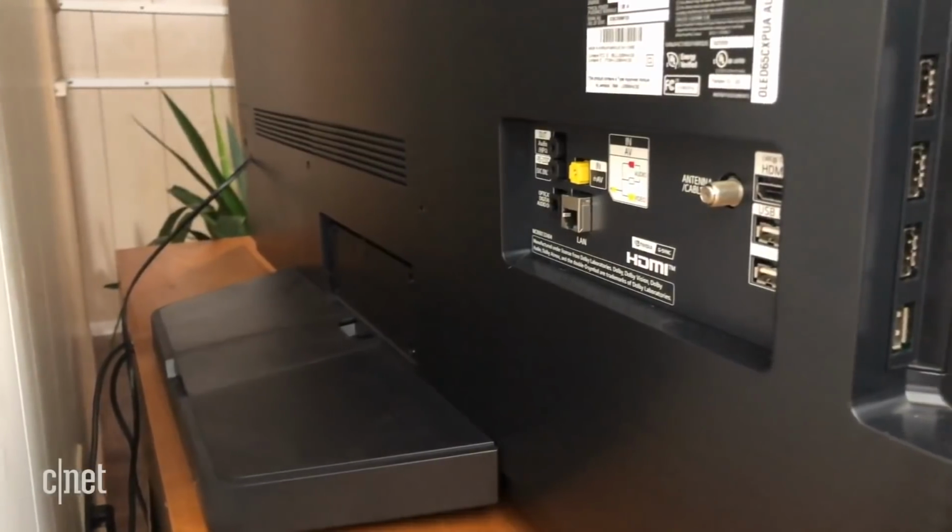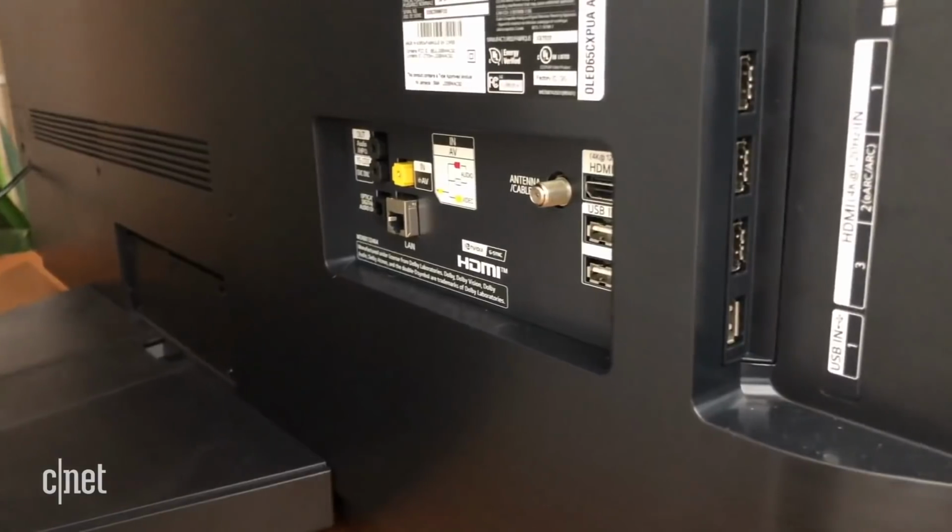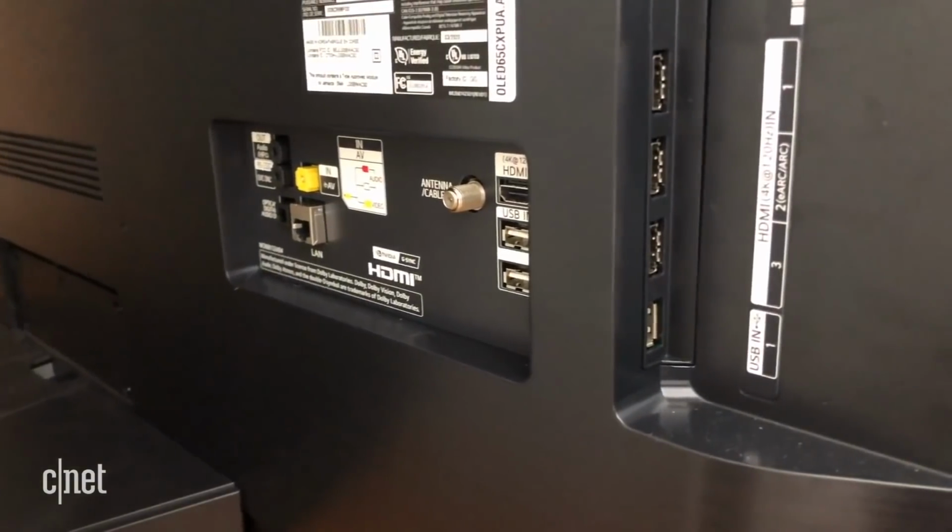So often TV manufacturers don't push HDMI 2.1, it's not on the spec sheet. They'll talk about 4K 120 support, they'll talk about VRR support, but they won't actually spell out HDMI 2.1. And some TVs that claim HDMI 2.1 aren't fully compatible, especially with 4K 120, which uses the most bandwidth.